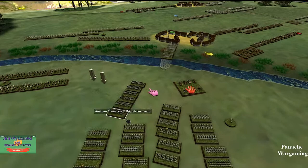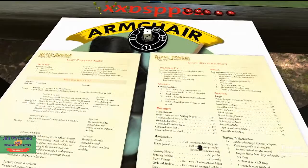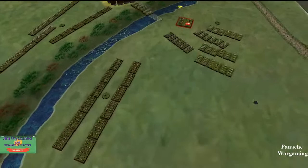How far? Full move. How far do Limburg guns move? Let me find it. See, that's why Jeff hates this. Yeah, 12 inches. They have to go. Yep. Oh, sorry, guys.